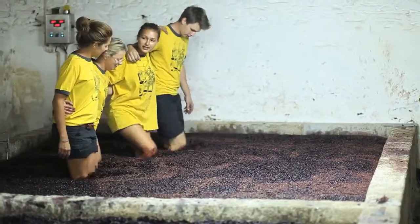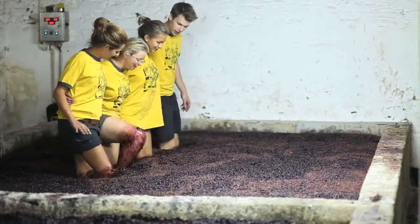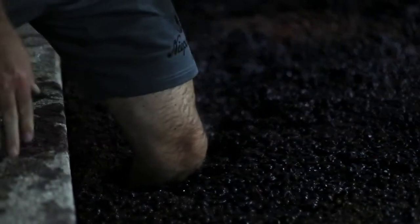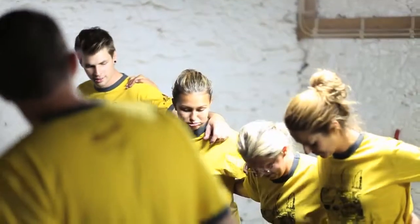These lagars are possibly the most typical sight in Douro wineries. They're stone fermentation vessels, originally developed for pork production. I'm getting in. It's quite firm, isn't it, when you get in it? And it's quite cold as well. Some of the best table wines are also made this way.